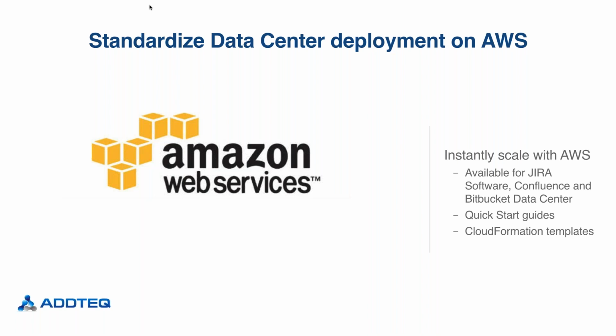So if you are looking to deploy Atlassian tools on AWS, or if you're looking to migrate your existing tools to AWS, you should strongly consider Data Center for the reasons that we've already discussed. And then if you are ready to go with Data Center, then you should strongly consider building on top of the QuickStart templates that are available for deploying the Data Center version of the tools on AWS. Currently, there are QuickStart templates for JIRA, Confluence, and Bitbucket Data Center.